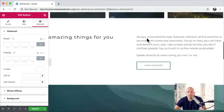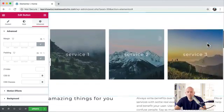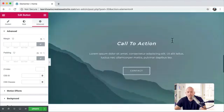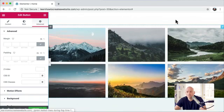If we scroll up, we can see that this is just 1 column. There's just 1 column here. If we scroll down a little bit, we can see that this is 3. 1, 2, 3. Scroll down more, we can see that this is 2, 1 on the left side, 1 on the right side. This is 1 again. And this is 3. 1, 2, 3.